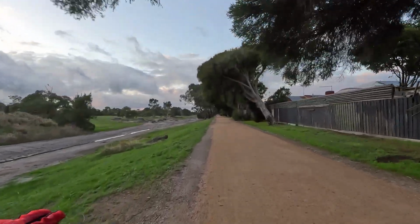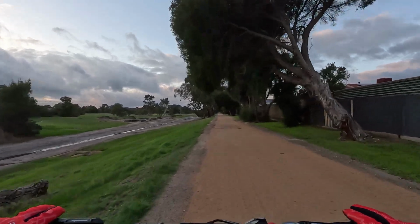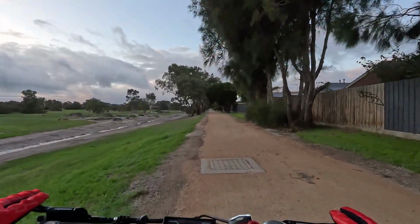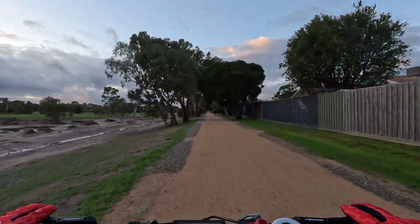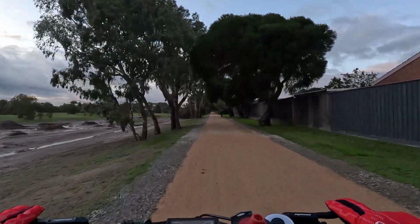A little bit breezy this morning. The threatening inclement weather is not far away, I think. I'm hoping it'll be far enough away for me to get home.